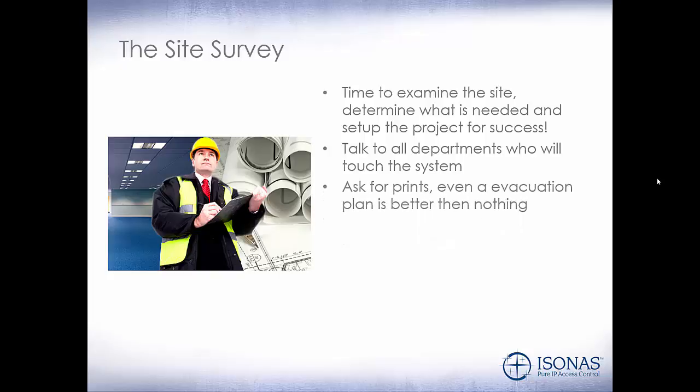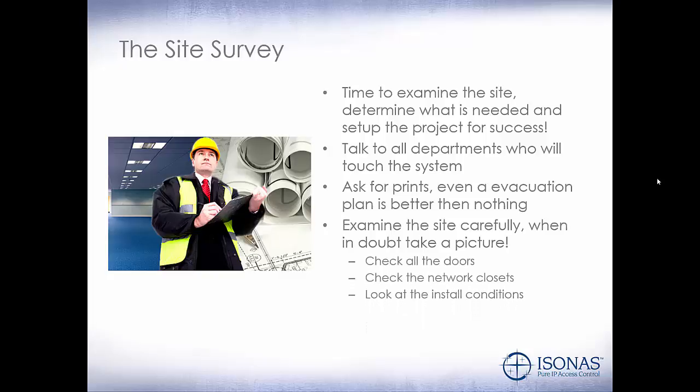Always ask for prints. Even an evacuation plan is better than nothing for you to make notes on. Examine the site carefully. When in doubt, take a picture. For example, if you have a door that you're not sure how to get wiring down into the door for an electric lock, just take a picture of it and bring it back to your office and you can discuss it with other personnel. Check all the doors, check the network closets, and look at all the install conditions.